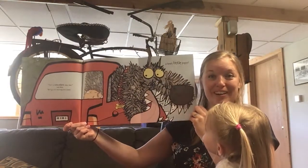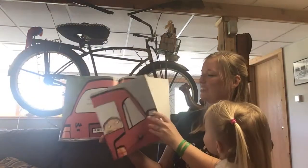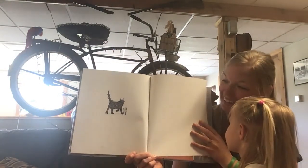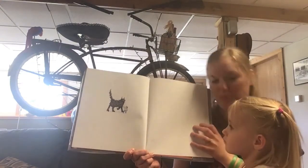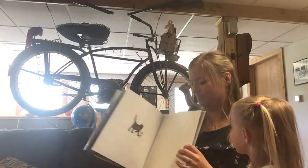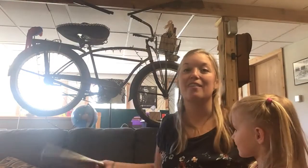Does he look little? Does he look lovely? Looks kind of scary, and kind of big. But I think that's a nice choice. A dog is a good choice, right? Now I have a guessing game for you.